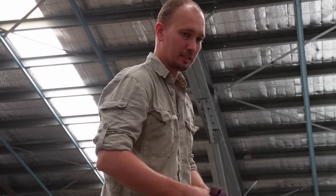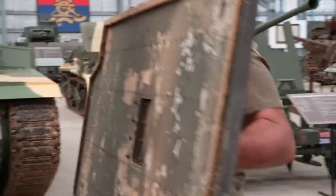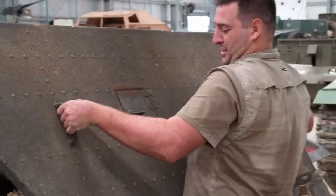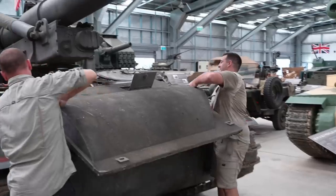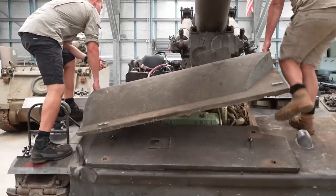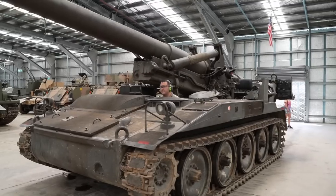And we'll get these covers on and then we'll take it out for a run. After a couple of laps, we'll bring it back in and check that oil level again. Put those armored plates back on. Yep, heavily armored. How's that? Good. Now the boys can take it out for a drive and really get the new oil through the engine.